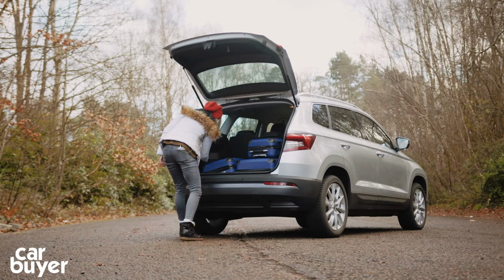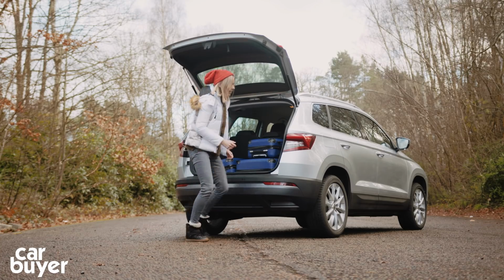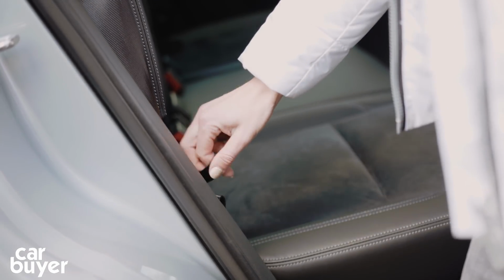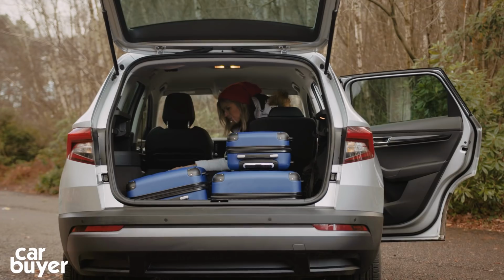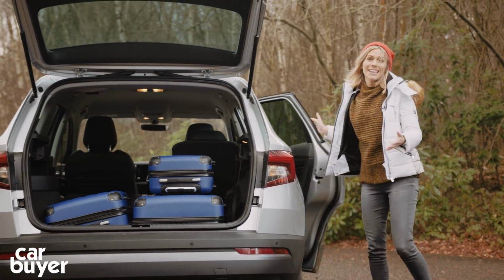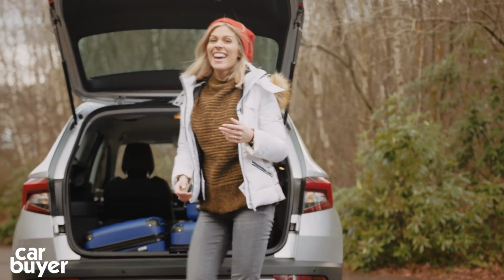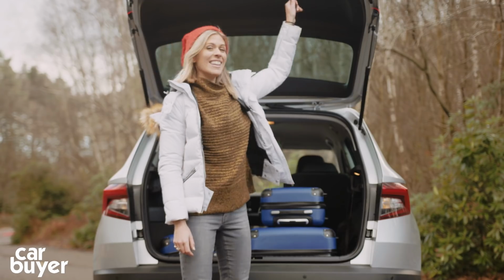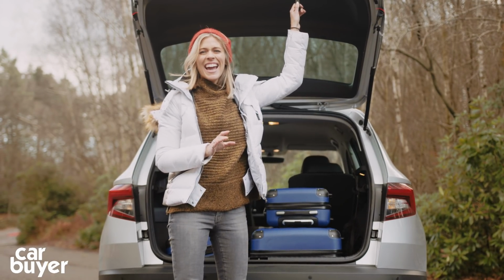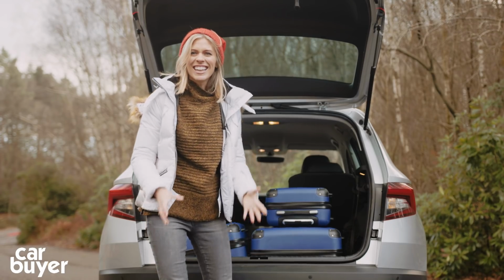And finally, if you want to make the boot even bigger, well then you can use these adjustable seats, which go down one by one. Really, the only downside to all of this is that if you want to replace this handle with the hands-free electric tailgate, it's going to set you back a ridiculous £650.